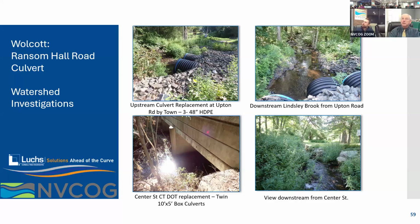And both of those projects have bigger open area than the current Ransom Hall culvert. So we were trying to not only pass FEMA flows, but check the FEMA study to see if the flows that were in the study were still current with current rainfall data and current watersheds, and we did that. Next slide, please.